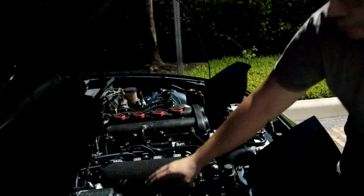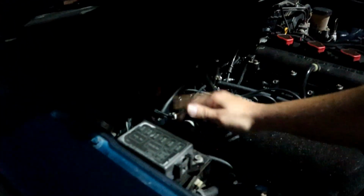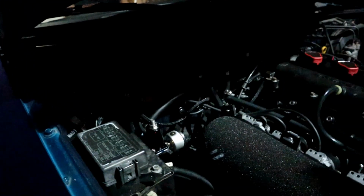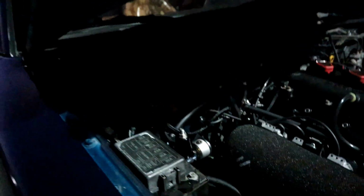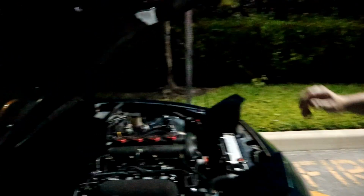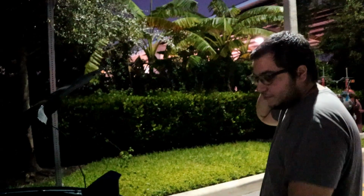We also finished off with an Aeromotive fuel regulator, and we're running a GM flex fuel sensor, so this car is fully capable of running 93 gas as well as complete E85. And you don't gotta reflash anything, it'll just calibrate based off the voltage from the sensor. So that's pretty neat for this car.